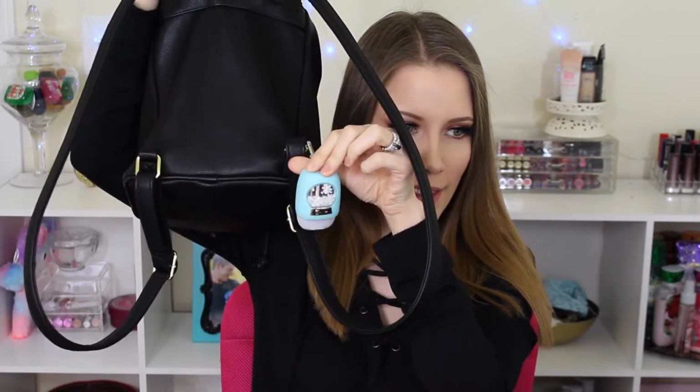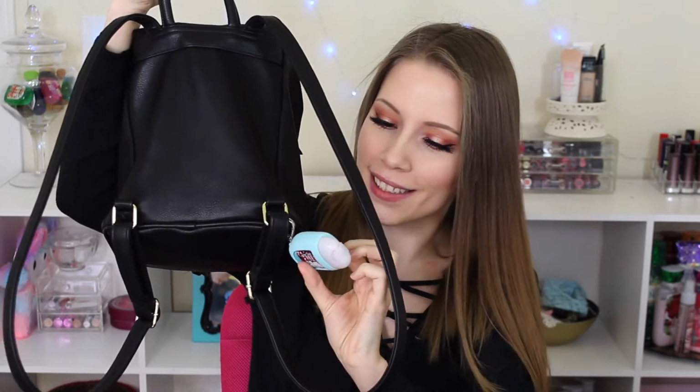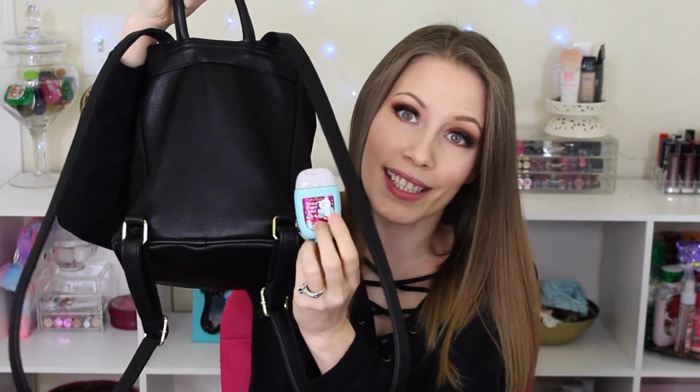This is what the sanitizer holder looks like. It says shake and repeat, and it's a little snow globe. And then you can see what kind of sanitizer I have in here on the other side. Right now I still have Twisted Peppermint. So I'm going to go ahead and show you what's in my zipper pockets first.